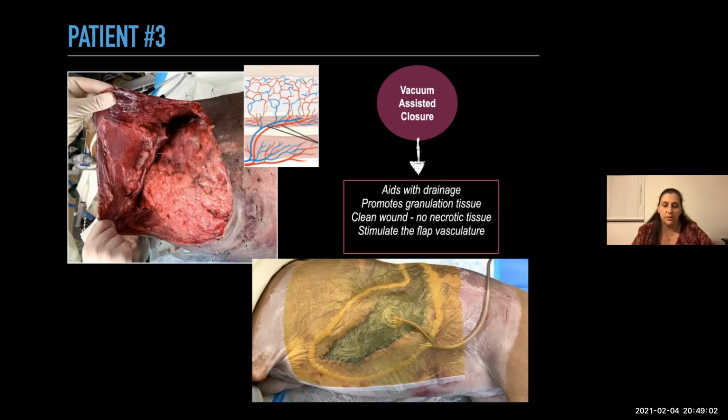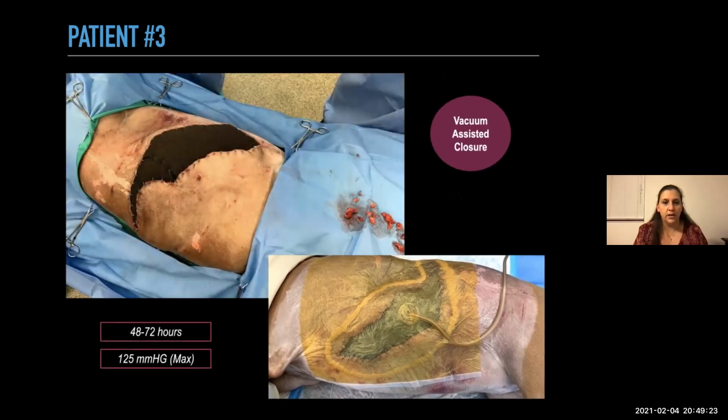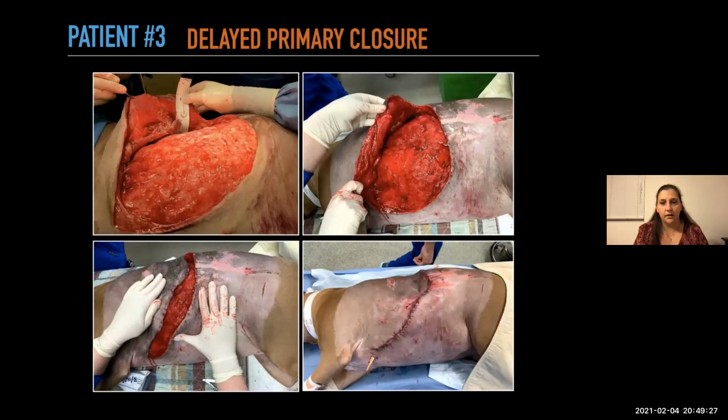So this is just a picture of that. It's a foam that you place in the wound, and then it attaches to a tube that goes to the unit that applies negative pressure, and then you have to have this adhesive dressing. So this is just an example of a negative pressure wound therapy bandage, which is pretty nice. They're great devices to use.